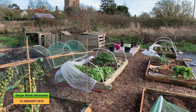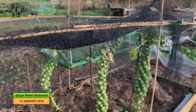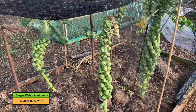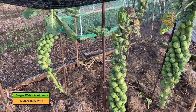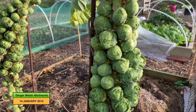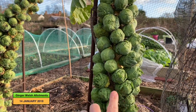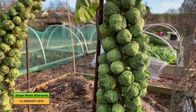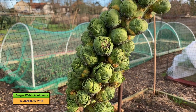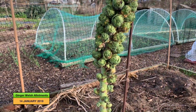Just up from the celeriac and turnip bed are the first lot of Brussels sprout plants that I planted. I sowed these in April time and planted them out, and then I sowed the others probably June time. And I think that June time is better because these ones have got an awful lot of whitefly infestation in them, so they're not really that great. Although they've grown, I don't really want to eat anything from them because they're just covered in whitefly.